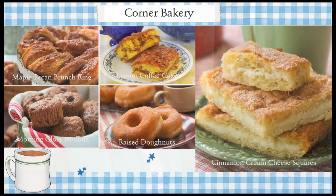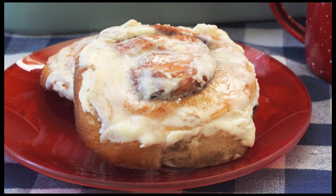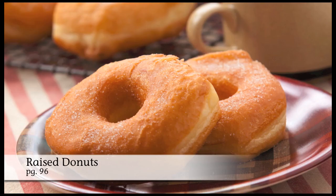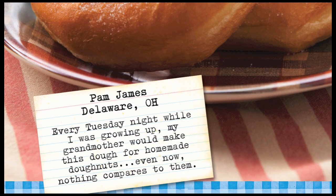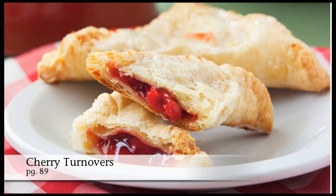Our corner bakery chapter will have your mouth watering. This recipe for warm, sweet cinnamon rolls was sent to us by Ruby Kelsey of Holt Summit, Missouri. She discovered it in her great-great-aunt Corny's handwritten recipe book. You'll find plenty of other tasty treats too, like this recipe for raised donuts that Pam James of Delaware, Ohio shared with us from her childhood. Plus, there's everything from coffee cakes to muffins and turnovers.